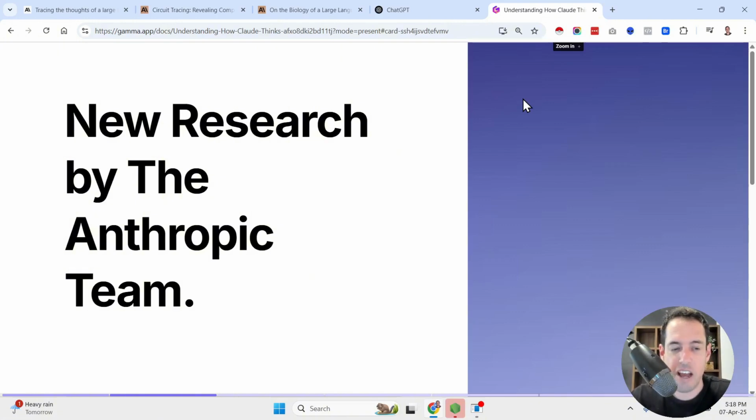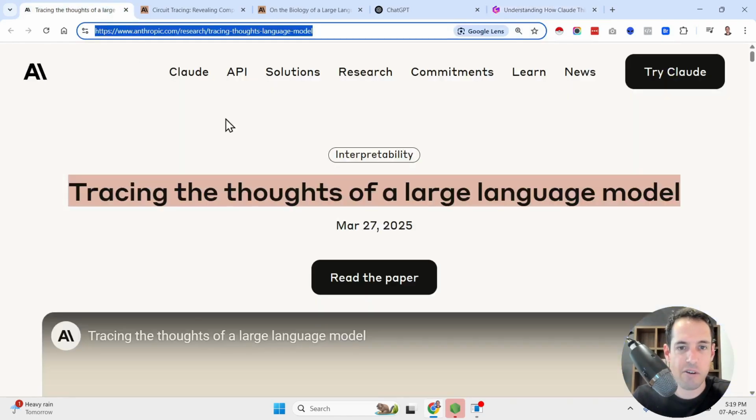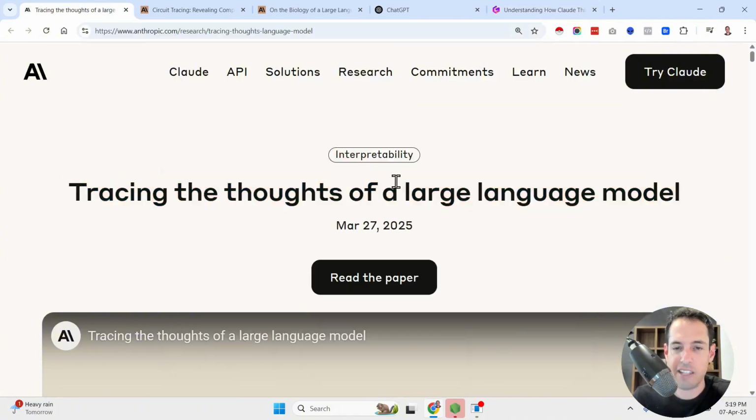Once you understand how the LLMs, the models, work under the hood, it gives you a lot of edge over competitors, and in general, it is very useful because then you can understand how to prompt better and how to structure your workflows better. Now, the research paper is called Tracing the Source of Large Language Models.